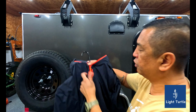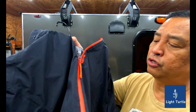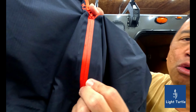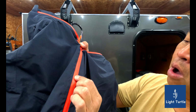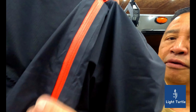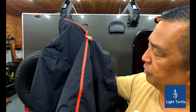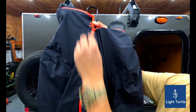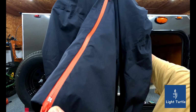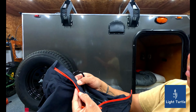Now, the zippers on these things are pretty amazing. Most of the time when you get jackets or windbreakers, the zippers are just a normal zipper, but this thing has some kind of coating on there, like a waterproof coating. So when it rains, the water does not seep through. I don't know if this GoPro would give you a really good look at it, but that's what I was really impressed by. It has two zippers, one where you can unzip from the bottom and go up, or one from the top to go down. The zippers are pretty sturdy.